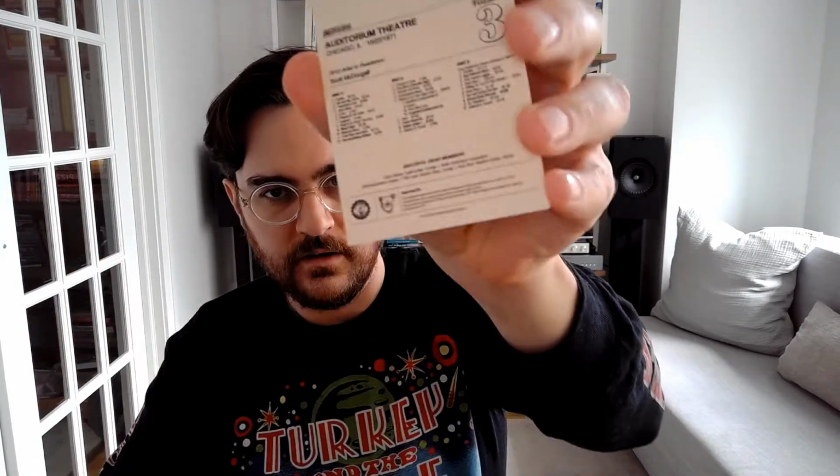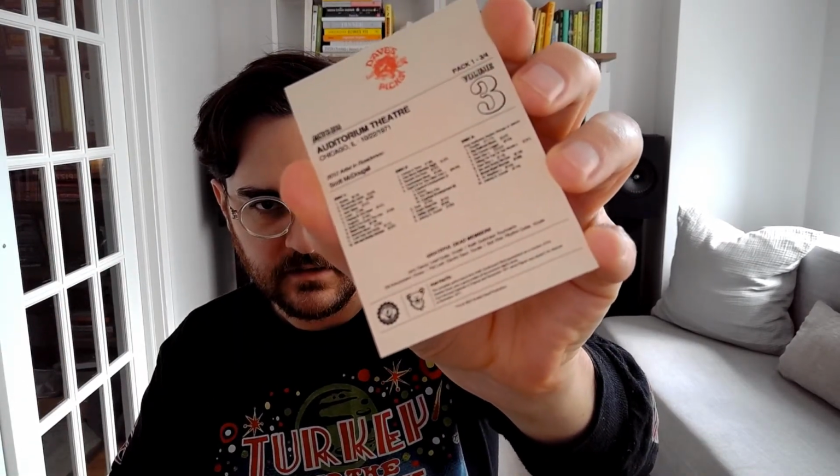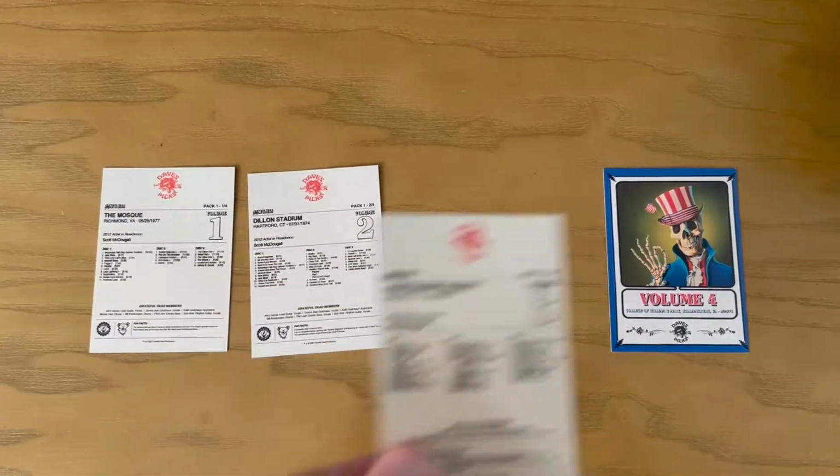Next up, Volume 3, Chicago, Illinois, 1971, and its track list, fun facts, and who played on the album.